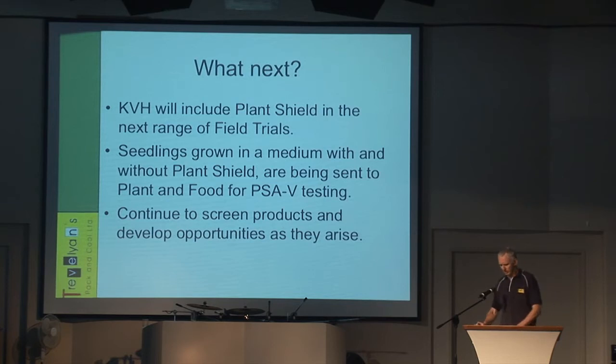Okay, so sort of summing up, where to from here. KVH, I believe, will include Plant Shield, because these are all lab-based testing. So KVH will include Plant Shield in the next range of field trials.